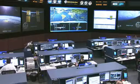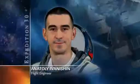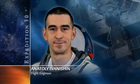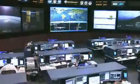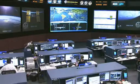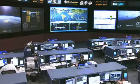His fellow Russian cosmonaut Anatoly Ivanishin was doing some maintenance work on the Russian segment today, replacing some of the air filters in the Zarya module and some of the dust collectors, before moving on to doing some routine system maintenance on the coolant system and relocating some Russian items in the Zarya module.